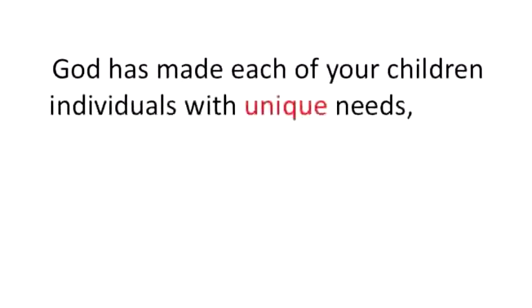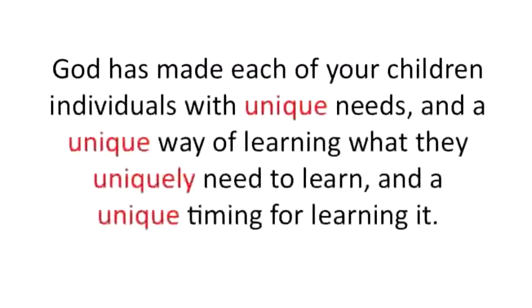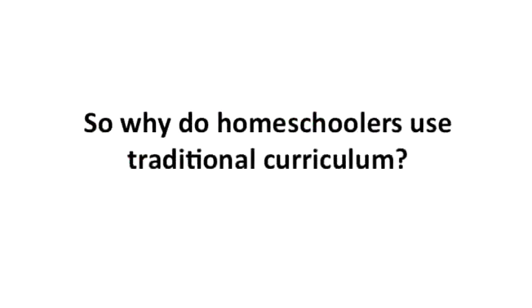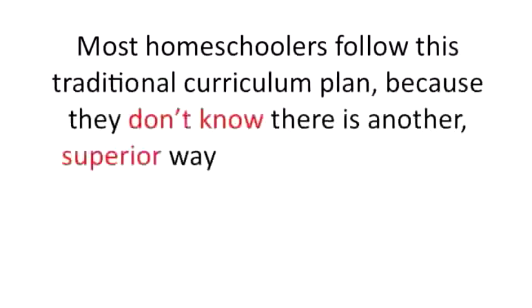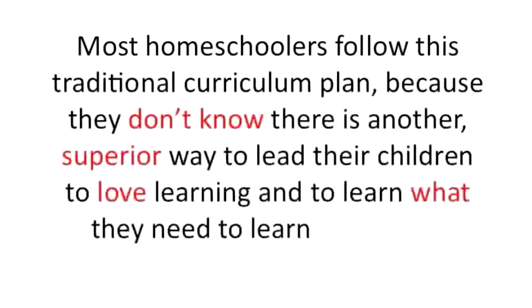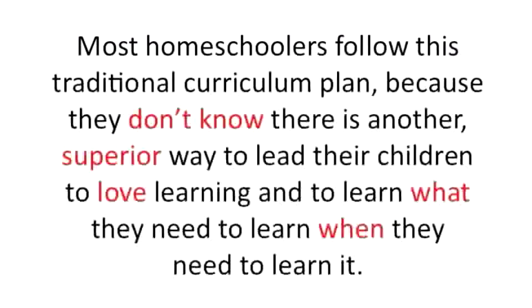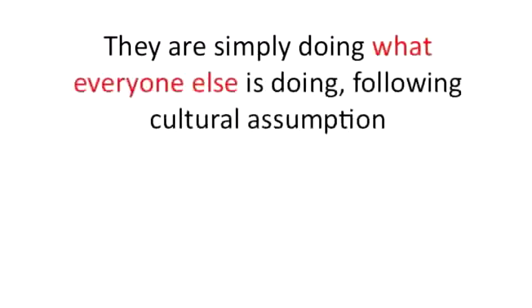God has made each of your children individuals with unique needs and a unique way of learning what they uniquely need to learn and a unique timing for learning it. So why do homeschoolers use traditional curriculum? Most homeschoolers follow this traditional curriculum plan because they don't know there is another, superior way to lead their children to love learning and to learn what they need to learn when they need to learn it. They are simply doing what everyone else is doing, following cultural assumption without question.